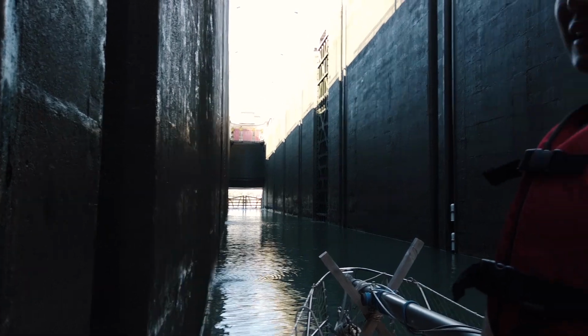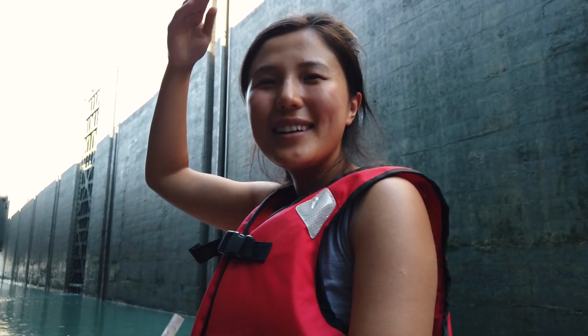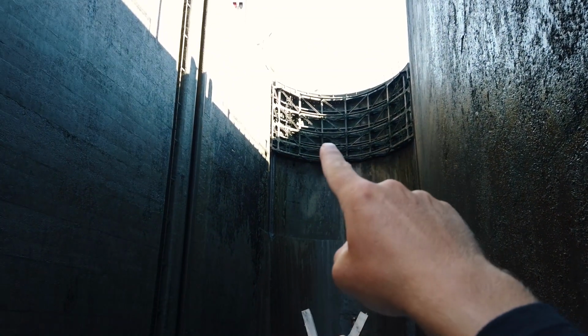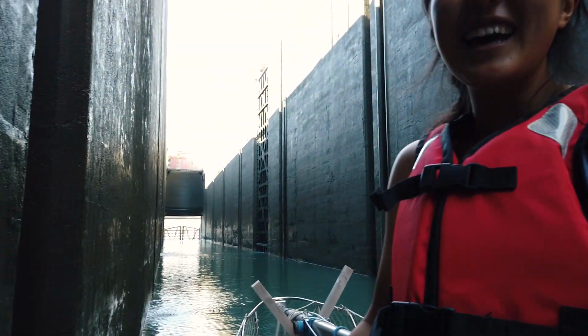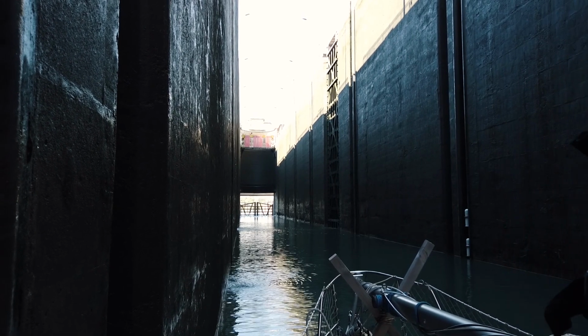Do you have fear for going through these things? Are you not scared they just drop down because of a failure or something? Yeah, maybe. And then boom, trap the boat in a hole. The scary thing is that if that breaks, then all the water comes in. Yeah, also that. Alright, I'm going to turn off the camera.